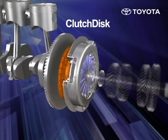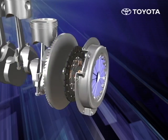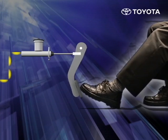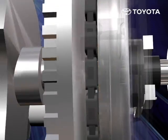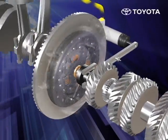The clutch is constructed with a clutch disc situated between the clutch cover and the flywheel. When the clutch pedal is released, the clutch disc is pressed against the flywheel by the clutch cover, and the resulting frictional force transmits power from the engine to the transmission.